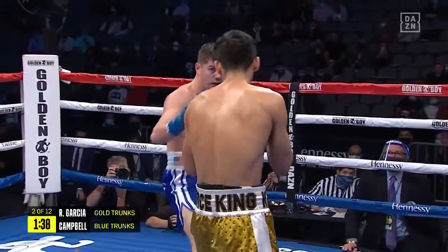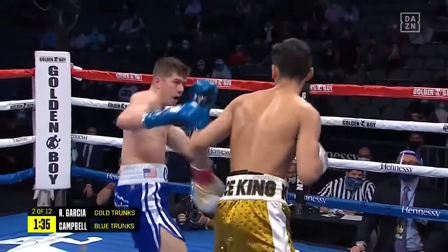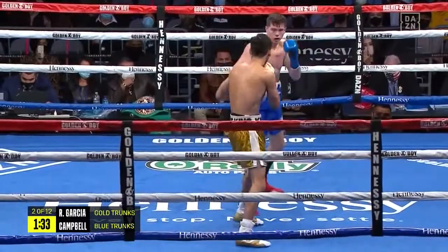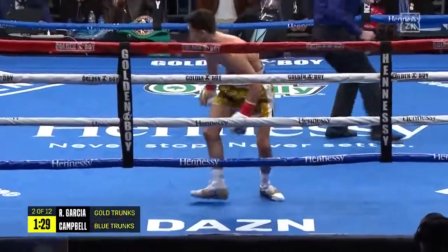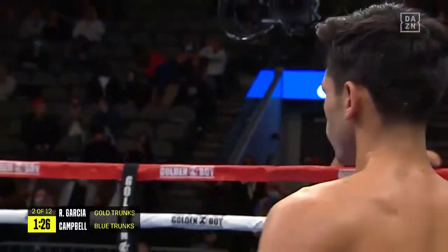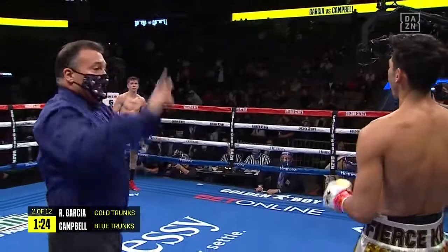Sergio, what do you think of the footwork you've seen the first couple of rounds? You see Campbell up on his toes. Garcia much more flat-footed. Seems like he wants to... Oh, left hand sends the kid down! And that's what he was setting him up for. Luke was looking for that overhand left.